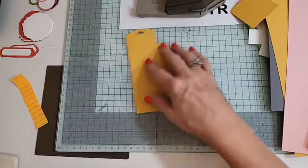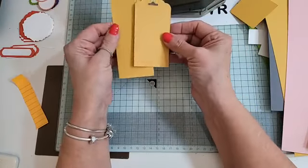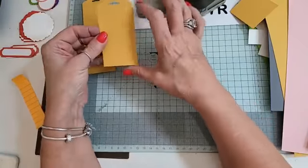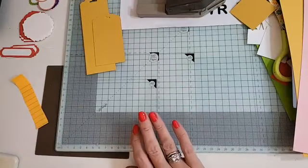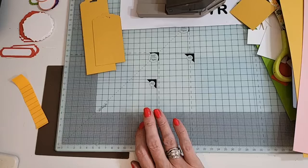And I wouldn't cut down the Whisper White or whatever because you don't know what you're going to do with them. So make yourself up some of these that are ready for tags, and then you can decorate them when you feel like it, however you want. But it's another great way to use up these funny shaped, funny sizes.